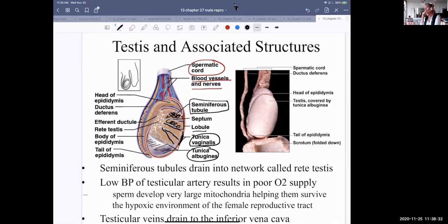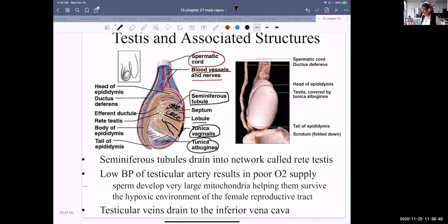If you stretch them out, how long would they be? I forget, but very long. They're all busily making sperm. And they drain into this structure known as the rete testis. This is kind of a network, where the seminiferous tubules drain. From there, they go into the efferent ductule, and from there into the epididymis. That's where they're stored for about 60 days. And if there is ejaculation, then they will travel into the ductus deferens.